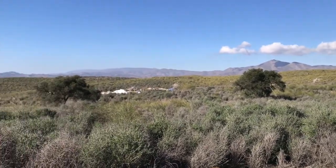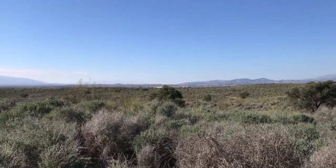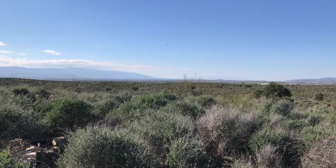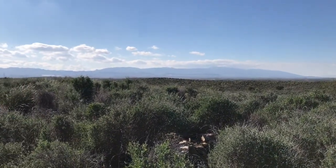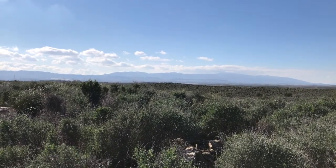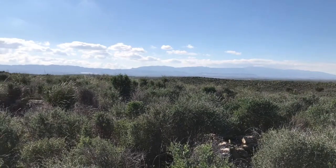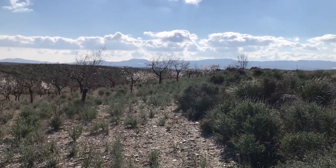Beautiful day today. We've had cloud. We've had actually quite a lot of cloud this winter. It was 2 degrees this morning. Felt like less, I think. And like I say, a really hard frost, which at this time of year we do get.